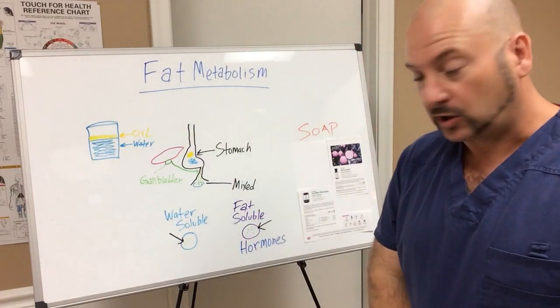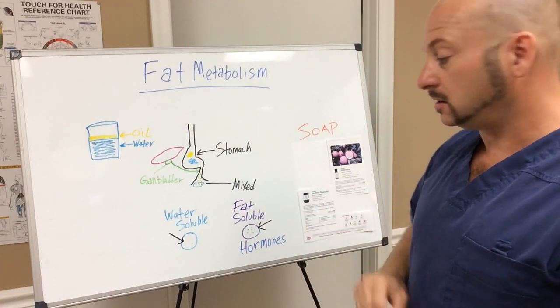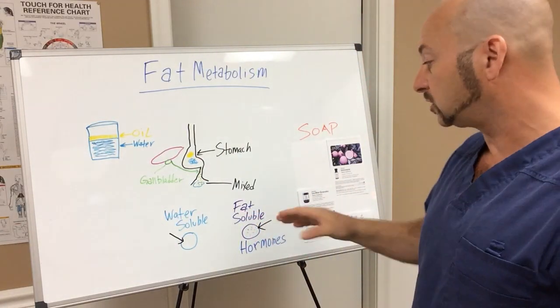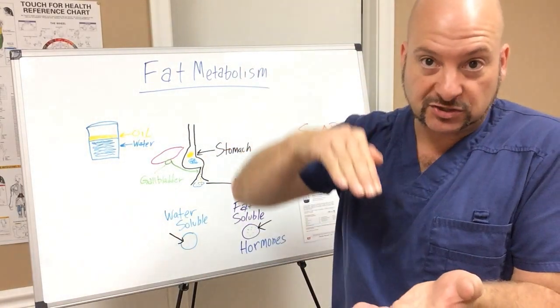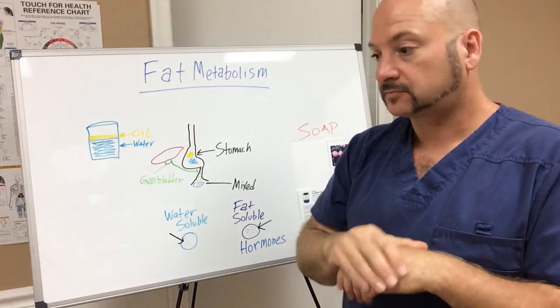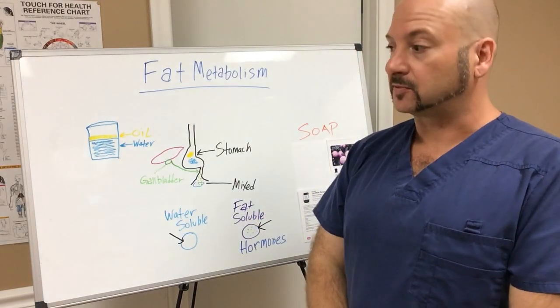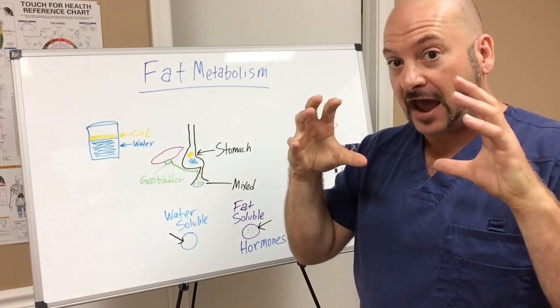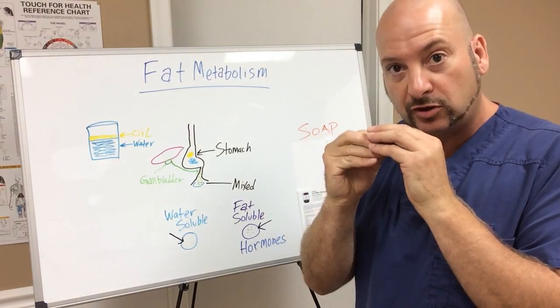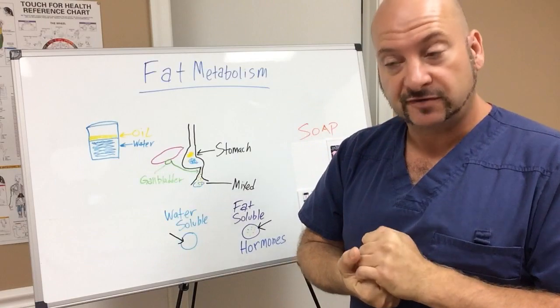Now, fat soluble, which is hormones and all kinds of other nutrients, meaning those nutrients have to go into a fat packet in order to get delivered to our system. So that means we have to have the fat molecule being turned into a smaller molecule. It has to have an emulsifier.